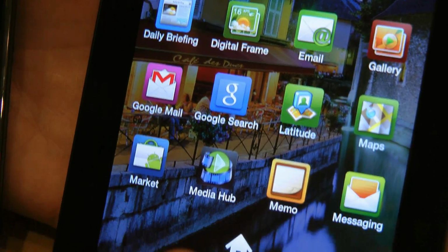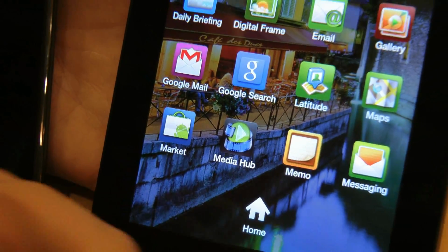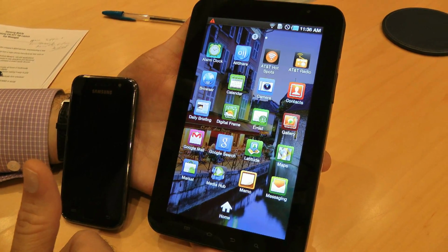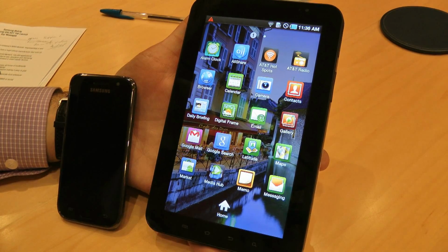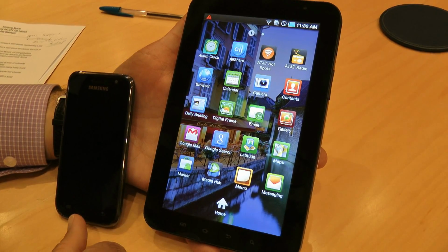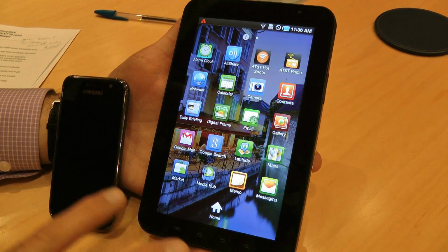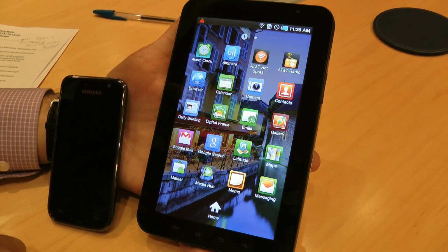Accessories for the home, where you have a home cradle where you can plug your device. Accessory for the car, where you can plug it in and use it as a navigation system, or even as a multimedia player in your car. So that pretty much covers the basic messaging of the device.